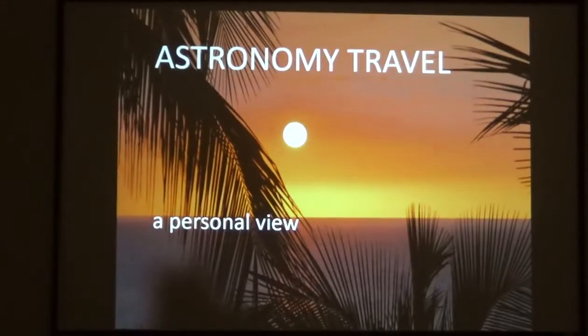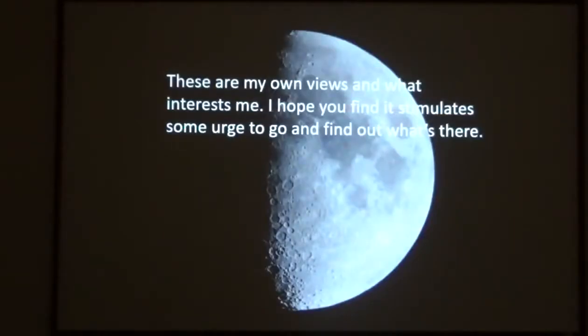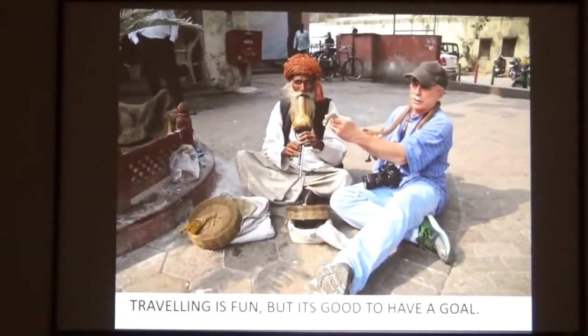This is a personal view, meaning that if somebody else did this, they could have a totally different presentation with totally different views. So whatever you see is what I happen to like. You may or may not like it, but this is what I like. Now, most of these photos are my own, although the places I haven't been, I didn't take pictures of them, but the few that are here.